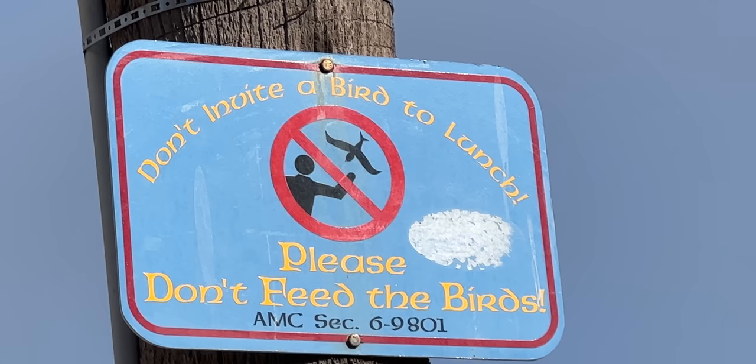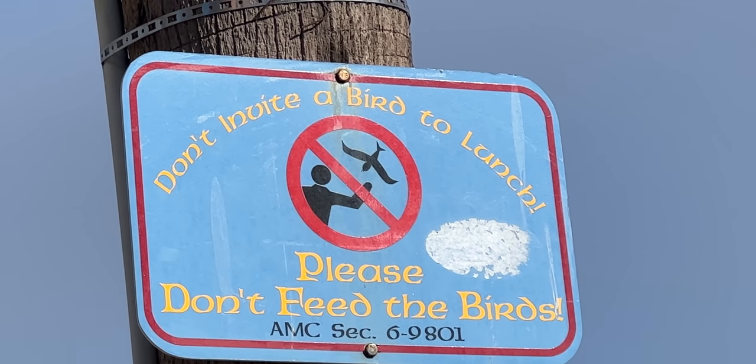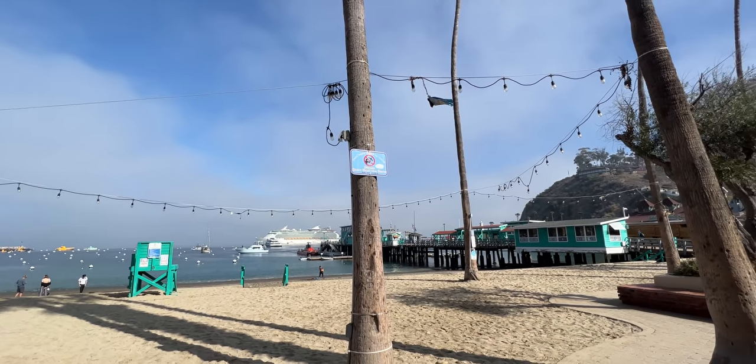Don't invite a bird to lunch. Please don't feed the birds. See? There's even more signs about those giant birds. They're like, don't do it. They keep on attacking the people of Catalina. We need to make them go away. Don't do it, people. Come on.